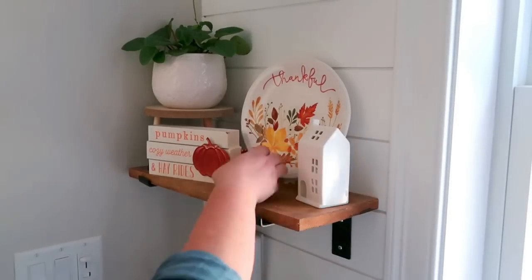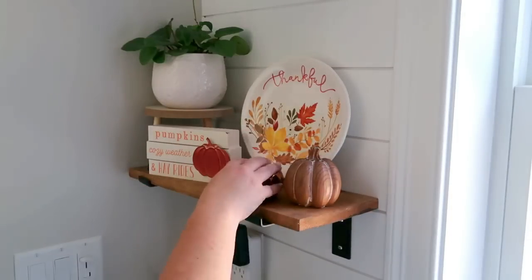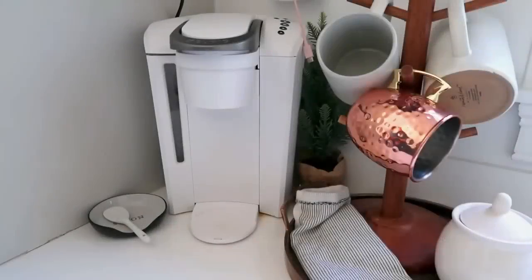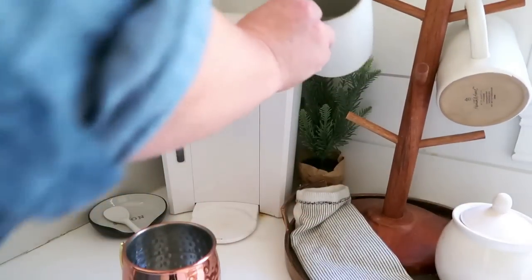Moving down to the mug section, I'm removing my mugs there from Hearth and Hand, and I'm keeping the Moscow Mule mug because I like the copper color.